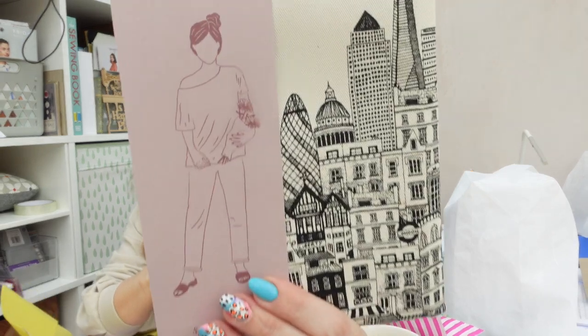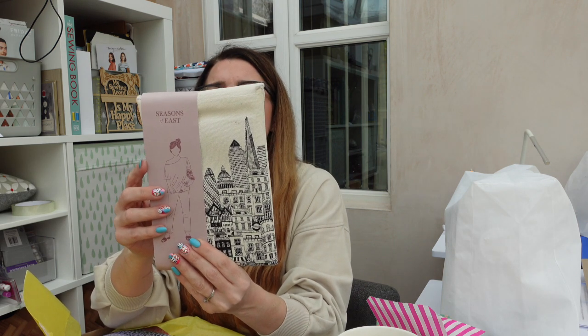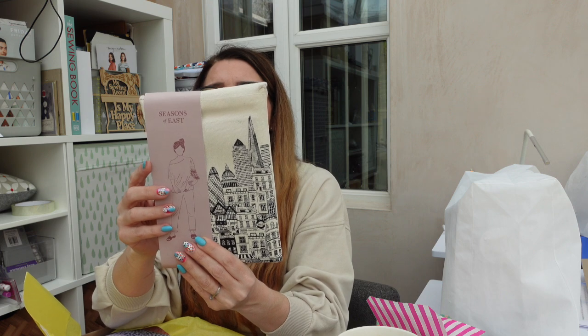So it's an off-the-shoulder top. Lovely, lovely, lovely. Spring in London is a slouchy, relaxed t-shirt. It's designed to be worn off the shoulder, so it will be perfect for warm spring days. This is a super easy pattern, very quick to sew, and an ideal project for a beginner.